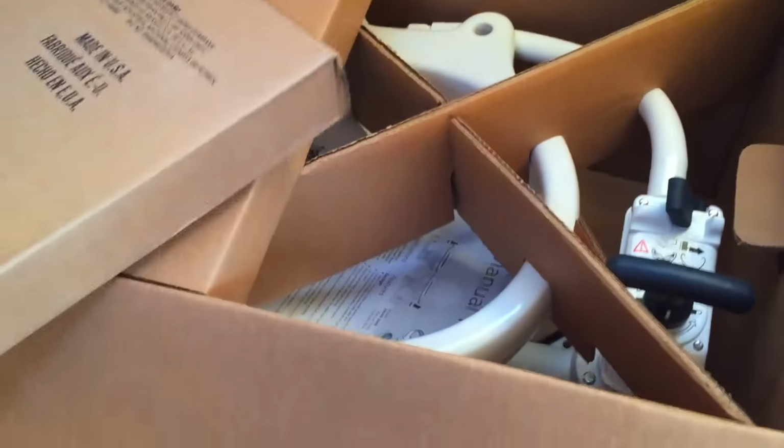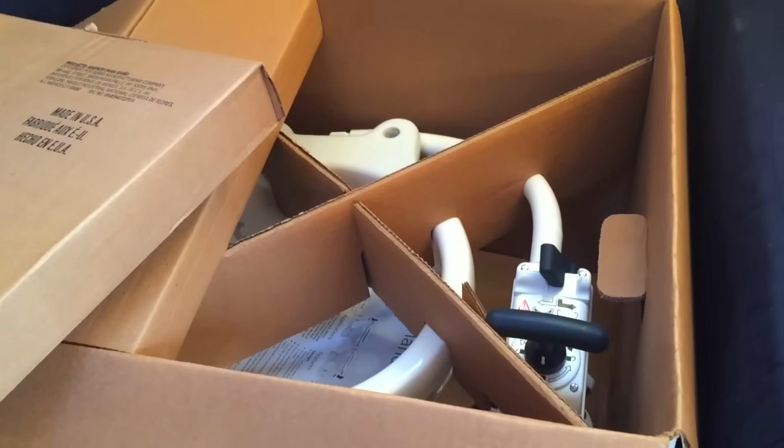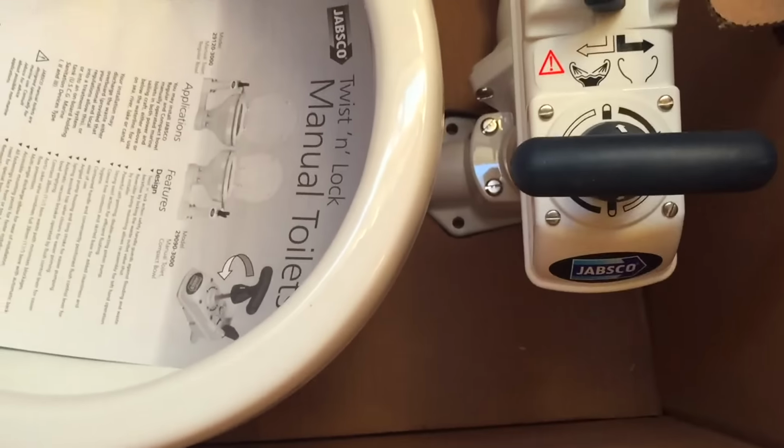This is the Jabsco Twist and Lock. It's actually on sale right now. It's $169. I really hope this is easy. I really, really hope this is easy. It should be though, it's just two bolts.